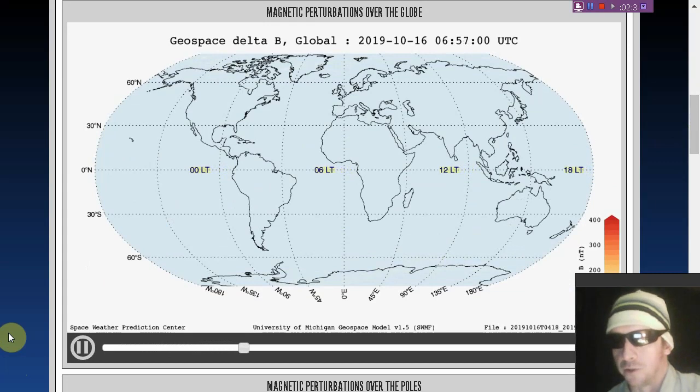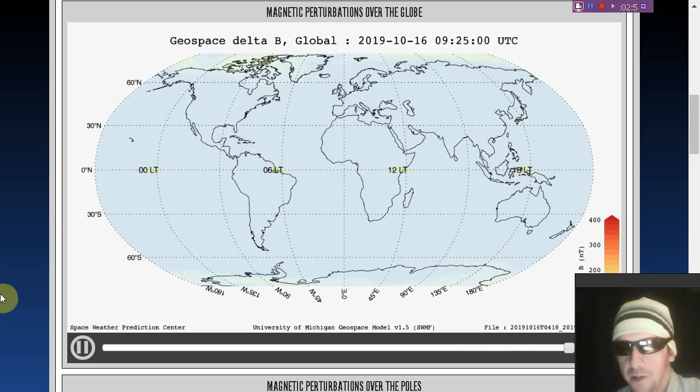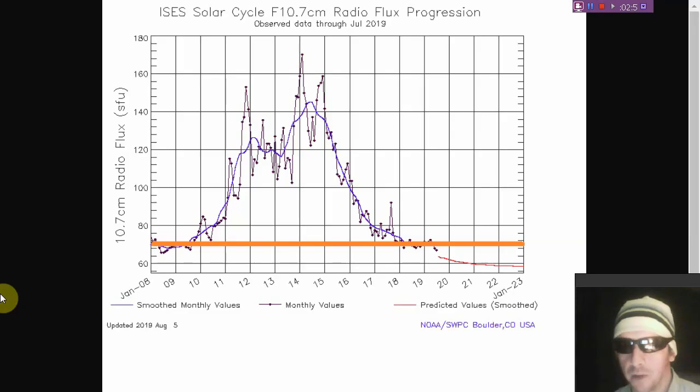Not good news for those folks in earthquake-prone zones as far as solar activity, because there's a coronal hole right in the Earth-facing zone. So please be prepared, as we have a massive magnitude 6 and 7 earthquake drought. Anyway, there's the delta B changes in the Earth's B field. Nothing to write home about there. Again, 10.7 centimeter radio flux down below this orange line, which I've drawn in at 70 solar flux units.